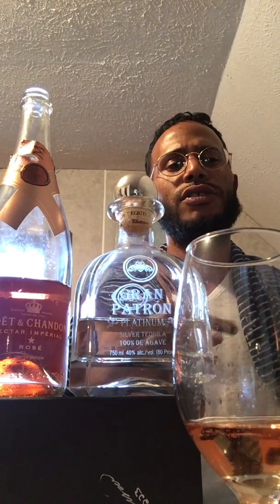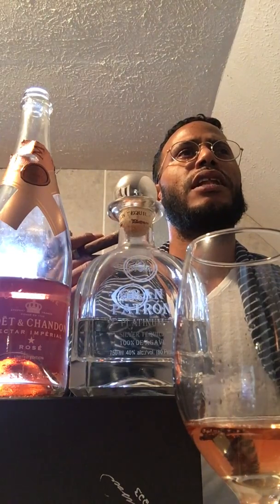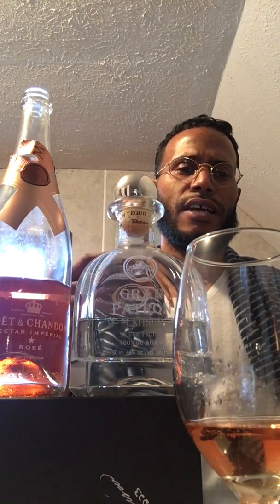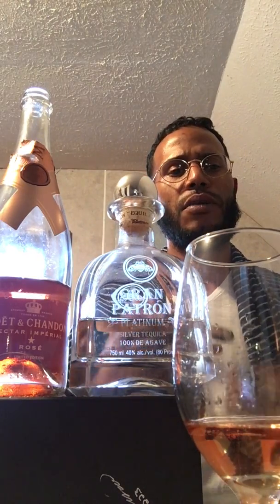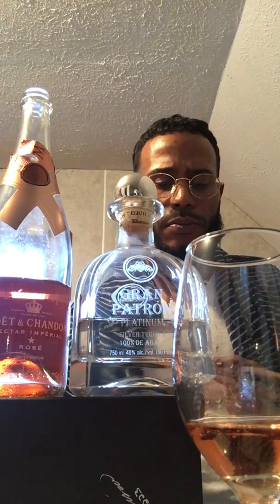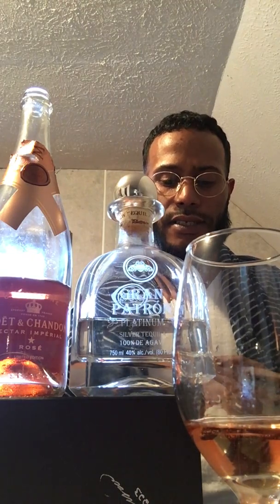So you get citrus on the forefront coming in, with the mint and the fresh lime. You get the agave, the fresh lime and mint coming in on the forefront. On the back end, you get the vanilla transitioning into the finished black pepper. That's my assessment. As far as a blanco, it's great stuff, man.